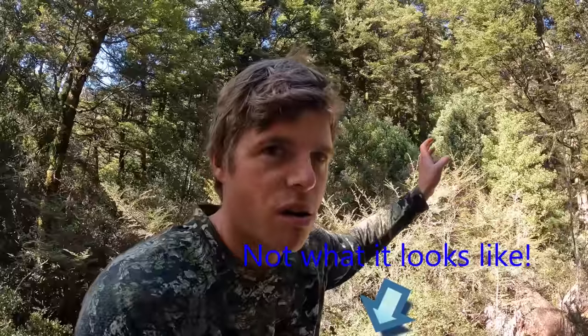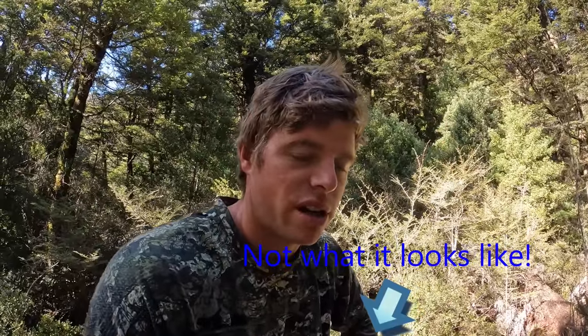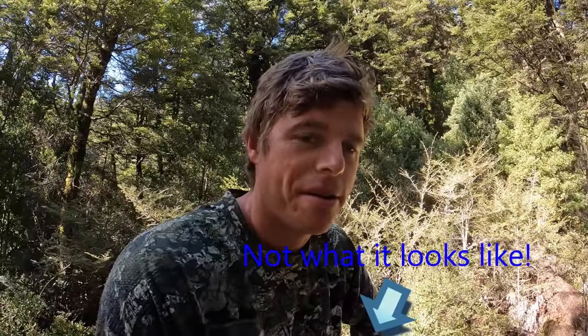Just dropped down to the river, spooked a couple on the way down, came across a nice scrape, and then we roared and the wind was wrong, the deer whistled, so a bit disappointing. I'm going to head up this ridge here. I've heard a red stag roaring up here for a couple of days, and heard some sika over here the other day, so we're going to go up and see if we can roar and get a reply, and hopefully we can get something on the deck.